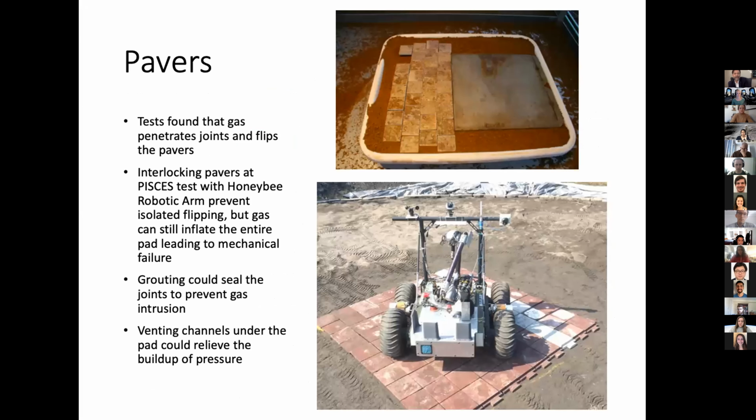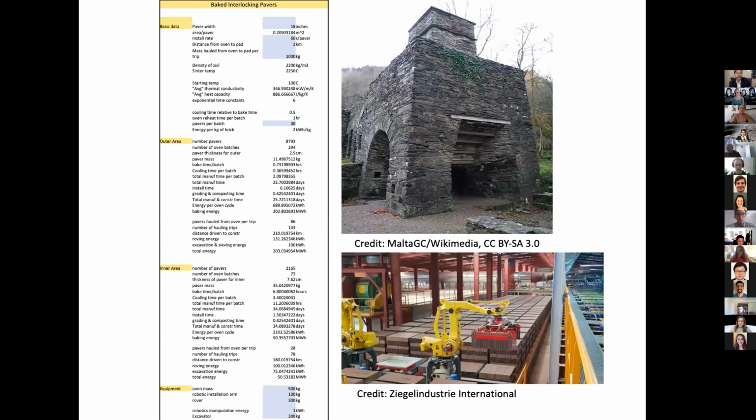Another approach is pavers. It's vastly more energy efficient to build pavers in an oven. But then you need robotic complexity to link them together, and then the gas gets through the cracks and the gas pressure builds up under the pad and explodes your landing pad. We have experience with that. So we've done scaling of the paver problem.